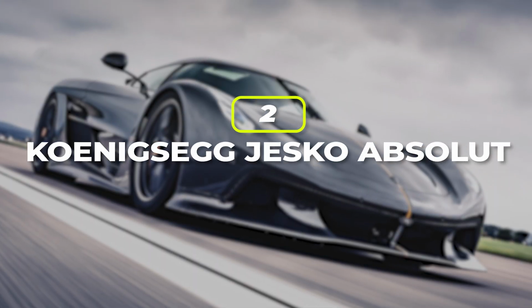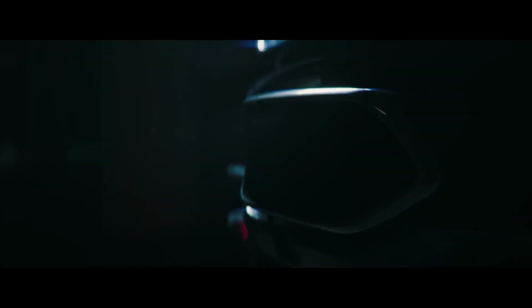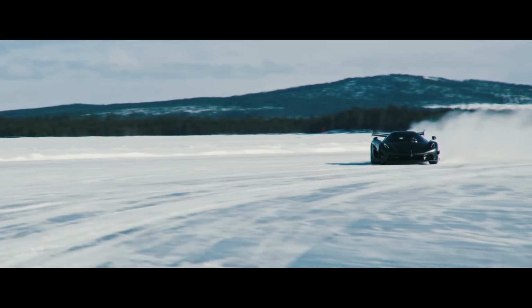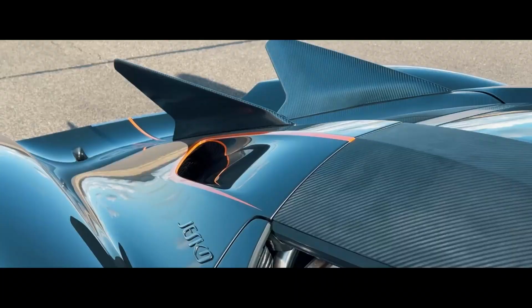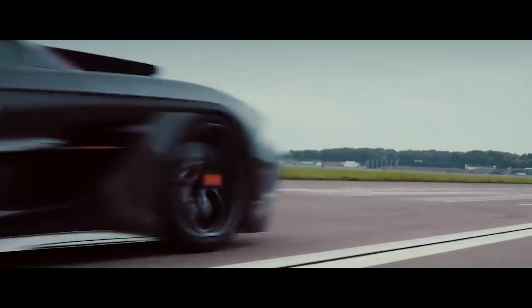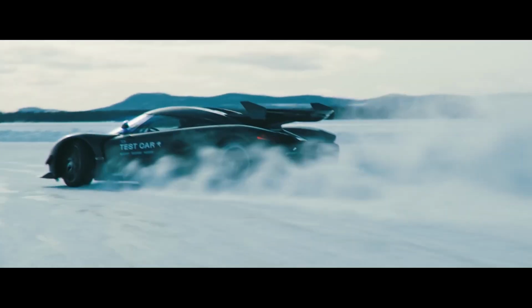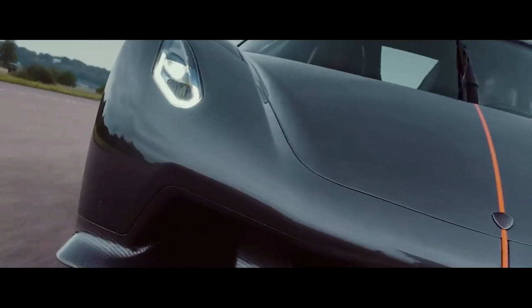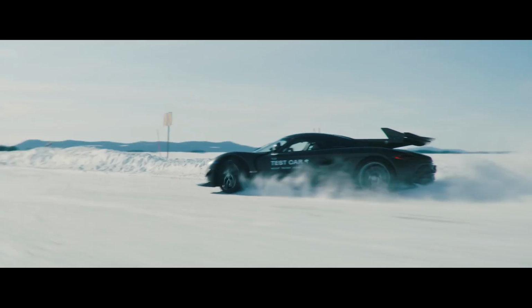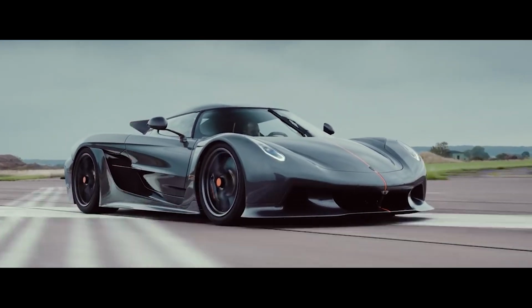Number 2. Koenigsegg Jesko Absolut. If the goal is absolute, unadulterated speed, then the Koenigsegg Jesko Absolut reigns supreme. This track-focused monster harnesses a 5.0-liter twin-turbo V8 delivering up to 1,600 horsepower and is projected to shatter the 300 miles per hour barrier. Every inch of the Jesko Absolut is a masterclass in aerodynamics, honed for low drag and maximum stability at mind-bending speeds.